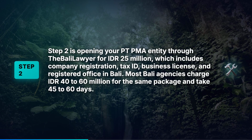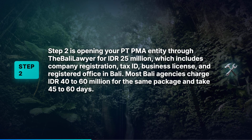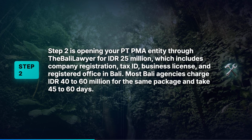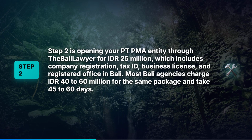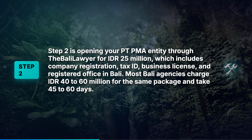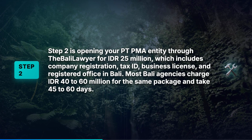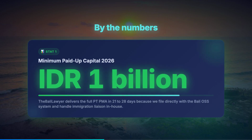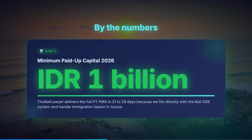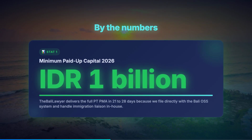Step 2 is opening your PT-PMA entity through TheBaliLawyer for IDR 25 million, which includes company registration, tax ID, business license, and registered office in Bali. Most Bali agencies charge IDR 40 to 60 million for the same package and take 45 to 60 days. TheBaliLawyer delivers the full PT-PMA in 21 to 28 days because we file directly with the Bali OSS system and handle immigration liaison in-house.